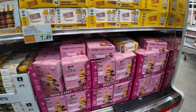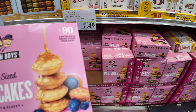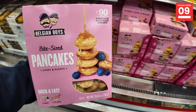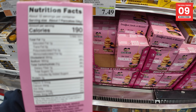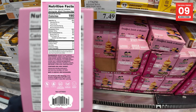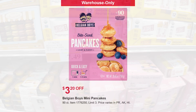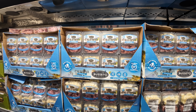Another hot seller here at Costco, we have the Belgian Boys. These are very popular. We have their mini pancakes, 26.5 ounces. Now, you do get about a 90 count per package, plus or minus, like it says on the box. These are light and fluffy. They're bite-sized, nut-free, no palm oil, no artificial flavors, colors, or preservatives. Whoa, this is blurry. Let me fix that for you. Much better. 190 calories per serving for 7 pancakes, 21 grams of carbs, and 3 grams of protein. Check out that price, $3.20 off, only $7.49.